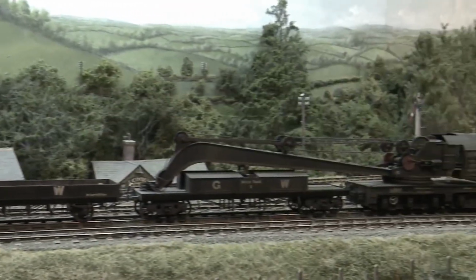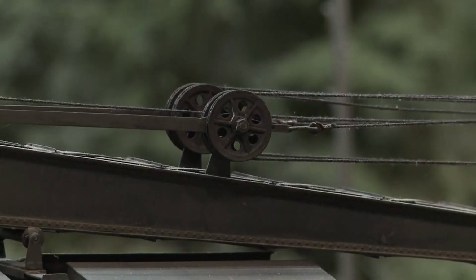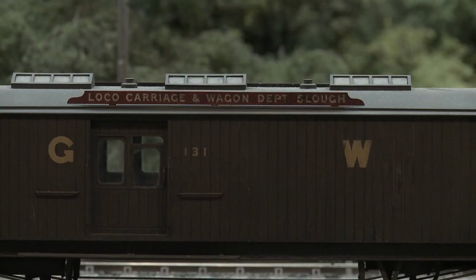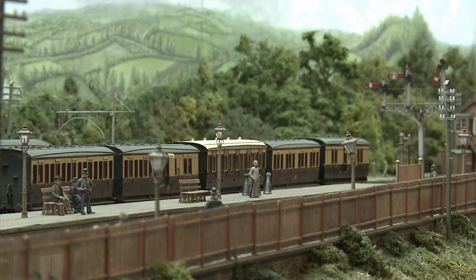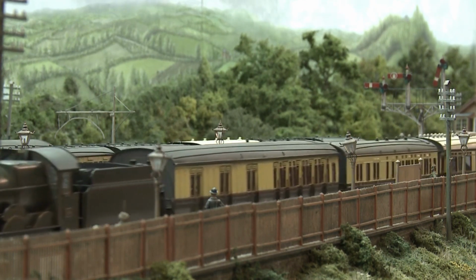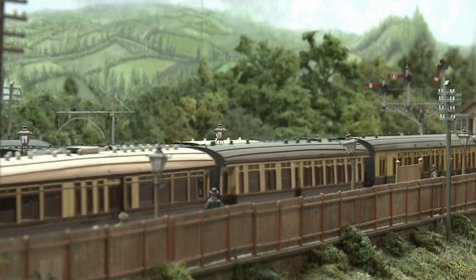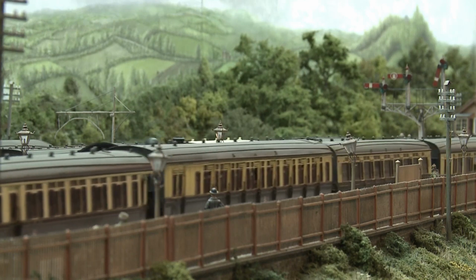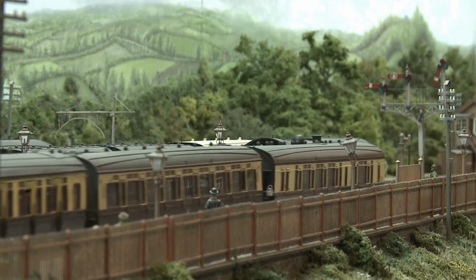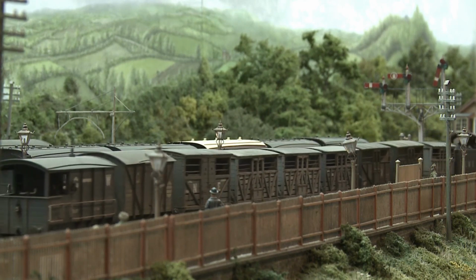Ten-wheeled breakdown crane paused for a moment. Branch line passenger train in the bay platform with four-wheelers, while Castle passes with a passenger train. And a Super D heads east with cattle wagons.